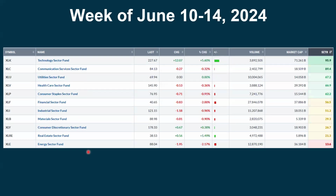Then I look at the next chart, and this is their Scooter score. The higher the number, the better looking that particular sector. We have tech looking the best, followed by communication. And these are the 2 big growth areas. What would help the market even more is down here near the bottom, we have discretionary.